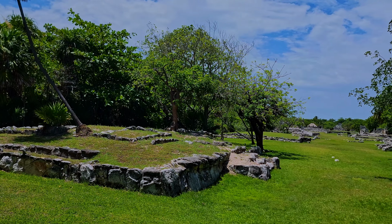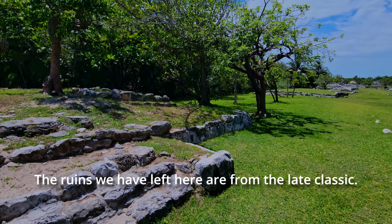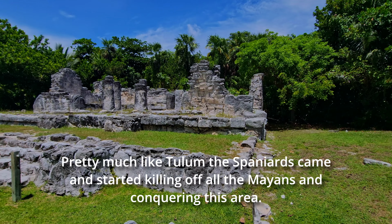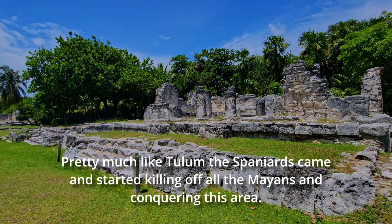This city, like all the other Mayan cities in this region, even down to Tulum, the ruins here are late classic period Mayan ruins. Though the city itself extended back into the early classic period around 300-400 AD, the ruins we have left here are from the late classic, so around 1300-1400 AD, pretty much until, like Tulum, the Spaniards came and started killing off all the Mayans and conquering this area, at which point this city, along with all the other ones nearby, were abandoned and let nature take them over.